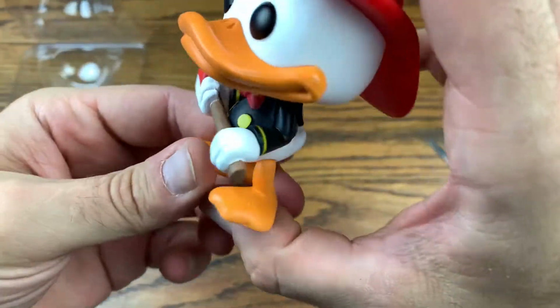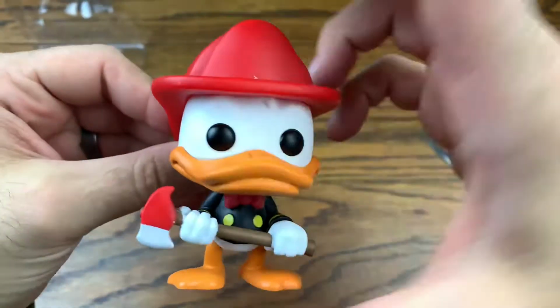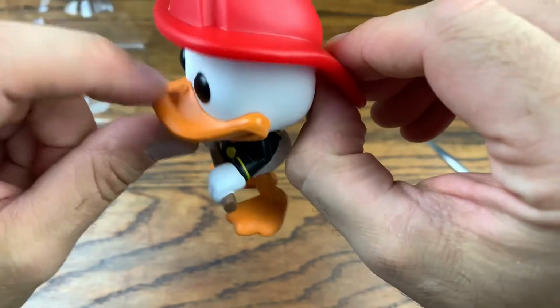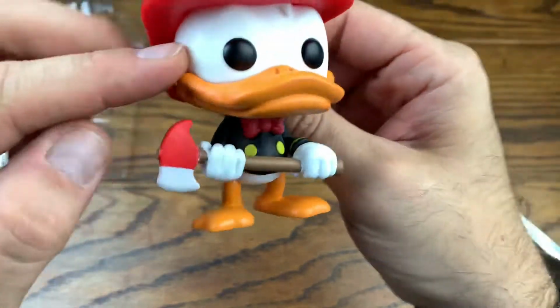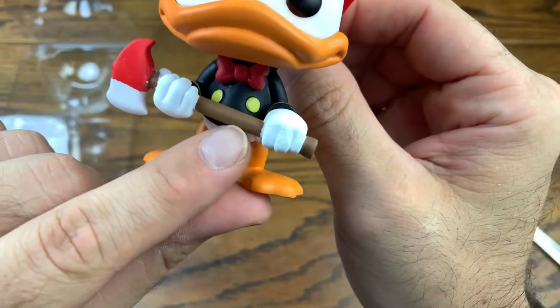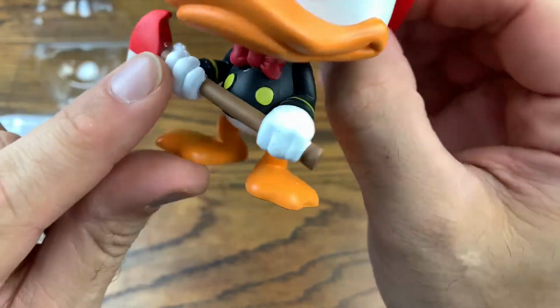So here we go. We got Fireman Donald. He's got his nice little red PVC hat on there. Check that out. Pretty sharp. His bill has gloss paint on it. The actual pop itself is matte, which is nice. The little shirt he has on and the axe he's holding are all gloss, which is nice.